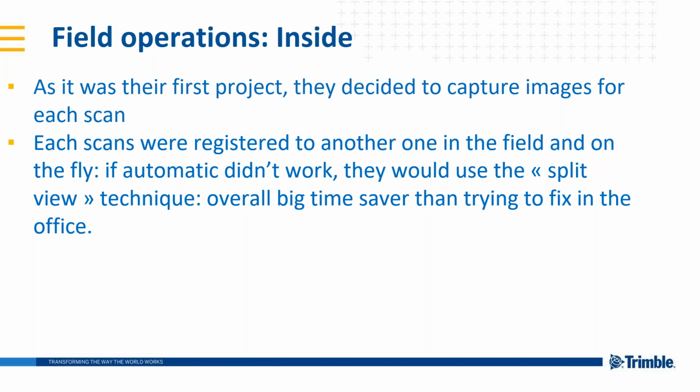And you can do all this while you scan. So you don't need to wait for the scan to be finished. You can do all this while the scanner is scanning. So you don't waste your time, basically. You just make sure that everything is connected correctly in the field on the fly.